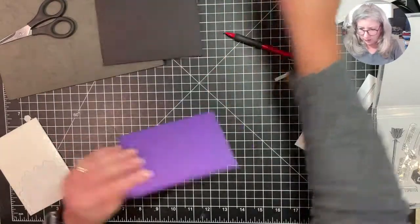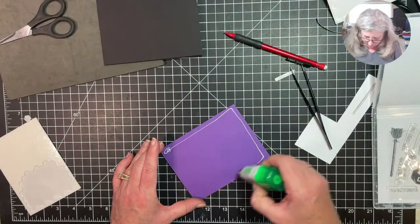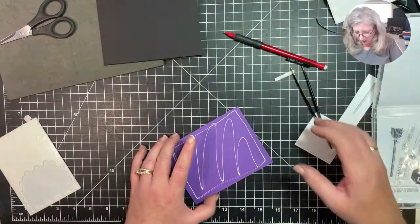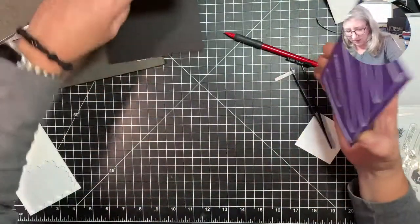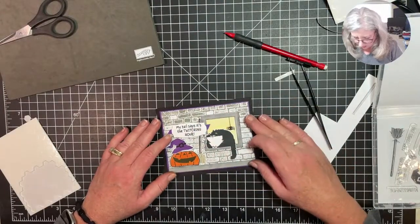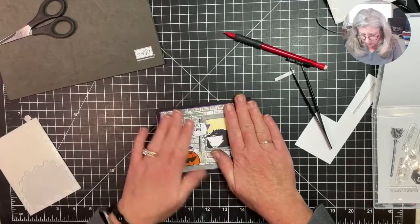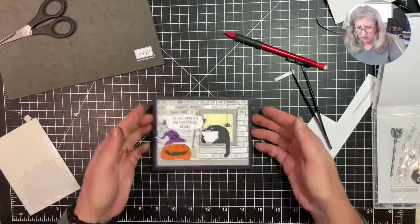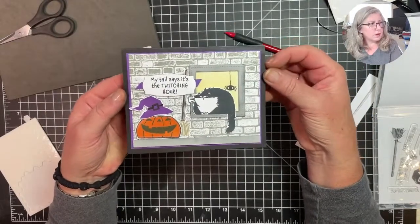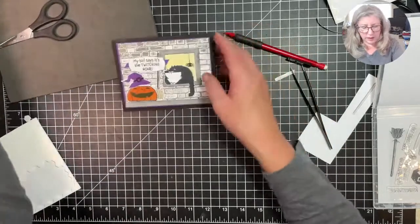Oh my gosh, I like it. I like this one better than the first one I did. The purple, I think, really makes it. So Darcy, if you're out there and listening, you've just got your tutorial for your first card with your new stamp set. I can't wait to see what you do with it. What do you guys think? Pretty cute.